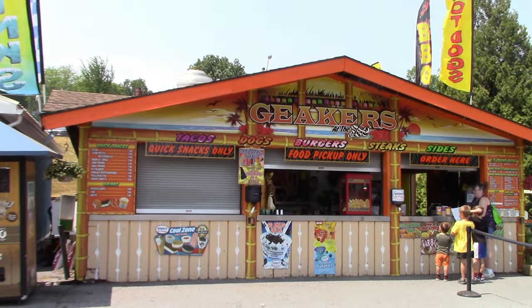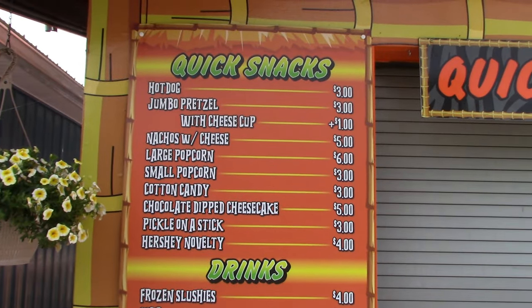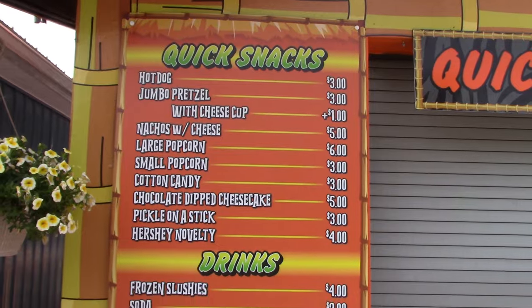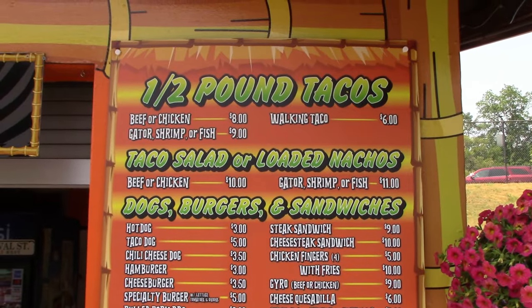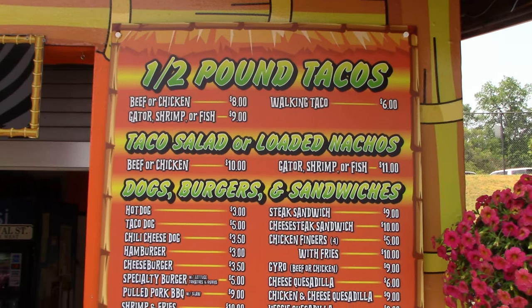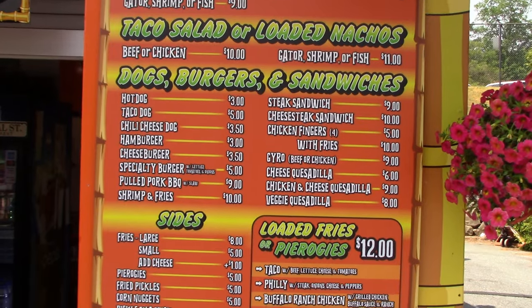All right, we got Geckers at the zoo. All right, so we got quick snacks. Hey. Do you want an ice cream sandwich? And drinks. And half-pound tacos. I don't know where the garbage is over there. See, that's all the good stuff right here.